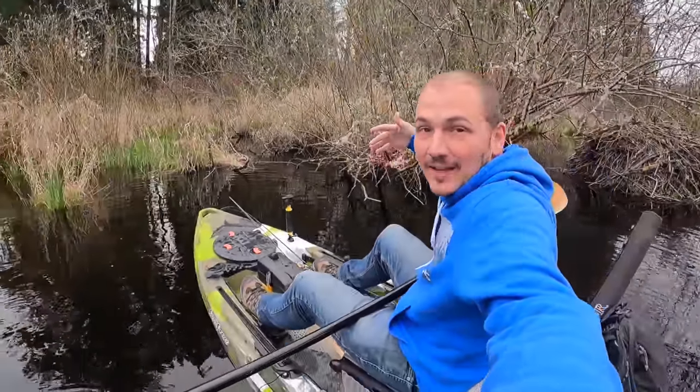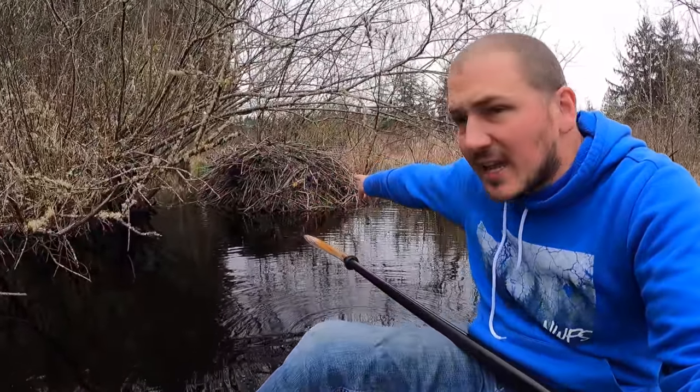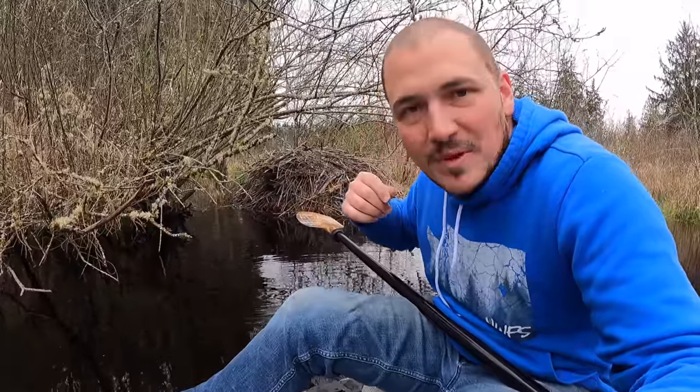What's going on, you guys? Welcome to another episode. I am out on the kayak right now in the middle of a swamp. And there's a beaver dam right there. Check out that beaver dam right behind me. I wonder if the beaver's home.